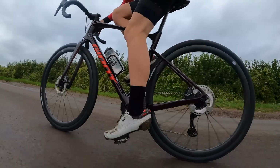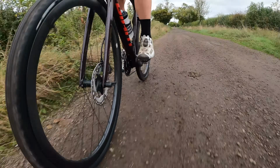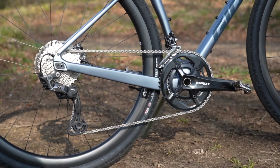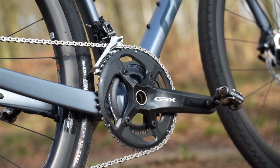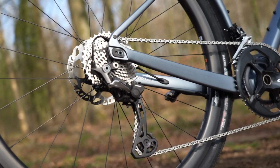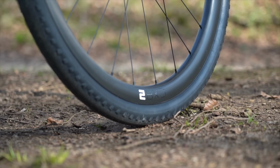As well as the carbon options, there are aluminium frames as well, with prices here in the UK starting from just over £1,000, making a really accessible option whether you're going commuting, touring, bike packing or racing. My only recommendation is to make sure you change the tyres that come on the bike unless you're riding on the road or very dry hard-packed gravel.